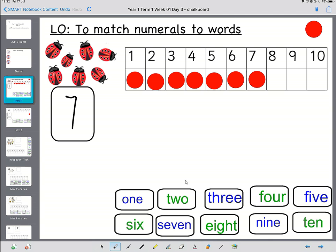Shall we use our phonics? What's the initial sound? That's right, it's s, s. So, there's only 2 words starting with a s sound. It's this one and this one. So let's read this one together. Six, 6. So it can't be that one. So we're looking for this. Let's see if this sounds right.